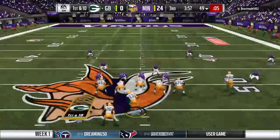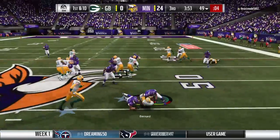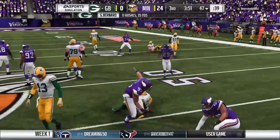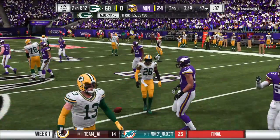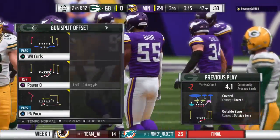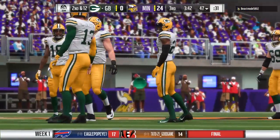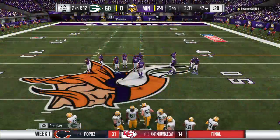Watch him now. They'll run it now out of the gun. And he'll lose yardage here. Back at the 47. That's going to go as a loss of 2, and it'll be second down. Well, if these guys are going to chop into that deficit, they've got to do a much better job in the run game. Caught behind the line of scrimmage, no yardage to be found.